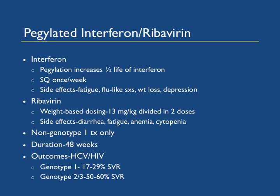Patients can get very anemic, get very fatigued, and sometimes you're chasing your tail treating their anemia or following that. The recommendation is only to use pegylated interferon and ribavirin as dual therapy in genotypes 2 and 3. If they're genotype 1, we're going to add a third drug, which I'll talk about in a moment. The duration of treatment for this patient would be 48 weeks.